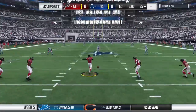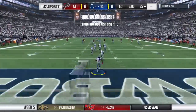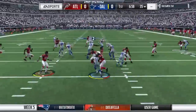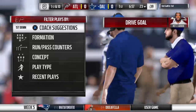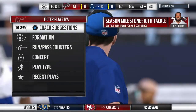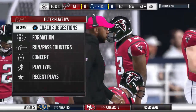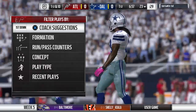With that, we'll send it over to Brandon Godden and Charles Davis. They've got the call in this Week 5 matchup. Thank you, Larry. EA Sports coverage of the NFL brings us to the Lone Star State and Mammoth AT&T Stadium in Arlington, Texas. Today, we've got a good Week 5 matchup in store here between the Atlanta Falcons and the Dallas Cowboys.